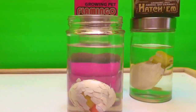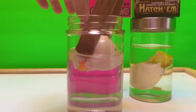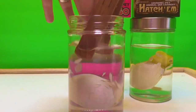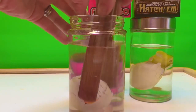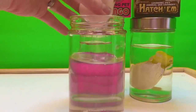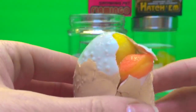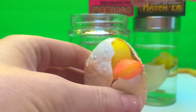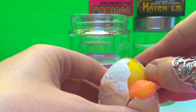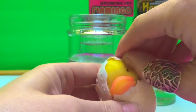And I've got my handy tongs. Oh, there we go. Okay, so here's our ducky. We're gonna peel away the shell. I can see a little eyeball.